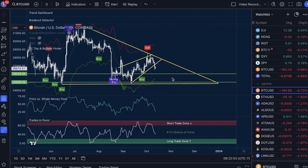As this plays out, you need to be paying very close attention to these indicators. They are crucial in our analysis, and we use them every single day to make our trades. As I showed you, they help predict the tops and the bottoms constantly. Right here, trades in favor was high, price versus well money flow was high. We got a sell and strong sell signal that resulted in moves down. We got price versus well money flow low, trades in favor low with a strong buy signal that saw a move up, down, and then a gradual increase as well.